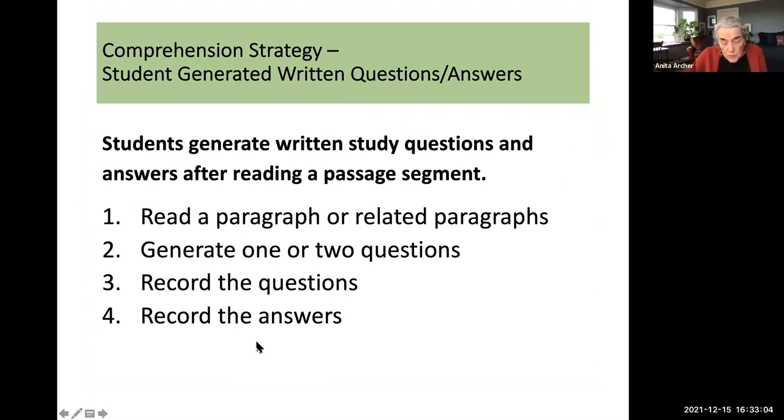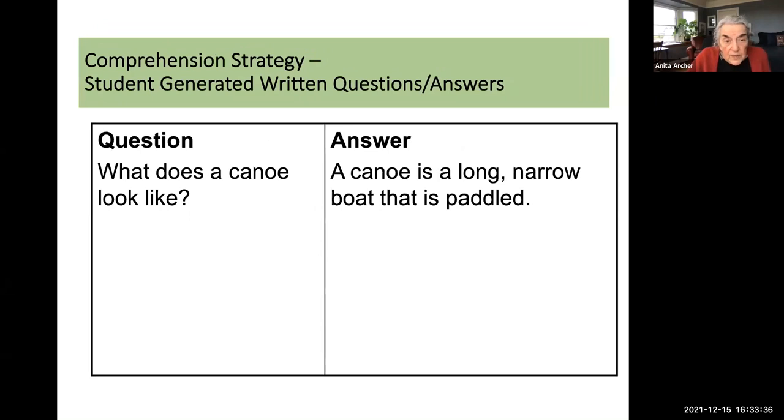Now, if you are a fourth or fifth grade teacher, you might want to utilize this practice from a different study. When we got to a certain segment that was read, we'd stop and the students would have to generate questions and answers. So instead of me asking them questions, we're going to stop and they are going to generate one or two questions about that segment and the answer. So if I had done the same passage on canoes, it would look like this.